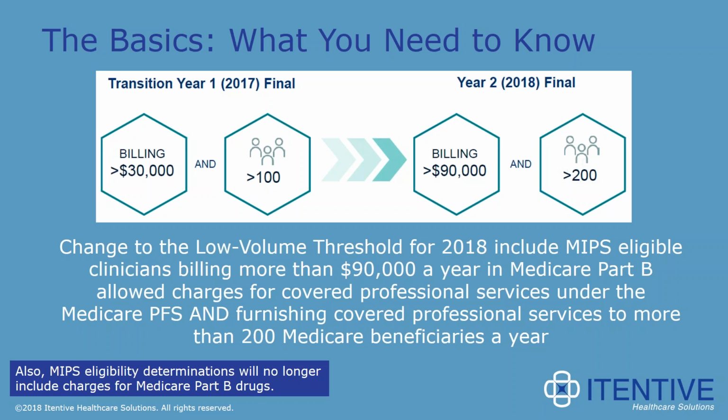Now for the 2017 performance period, the low volume threshold calculations were based on all Medicare Part B allowed charges. However, since the Bipartisan Budget Act of 2018 was enacted in February, this actually included a change for these calculations to base them on covered professional services under the physician fee schedule. Essentially, this means that it will no longer include charges for Medicare Part B drugs.